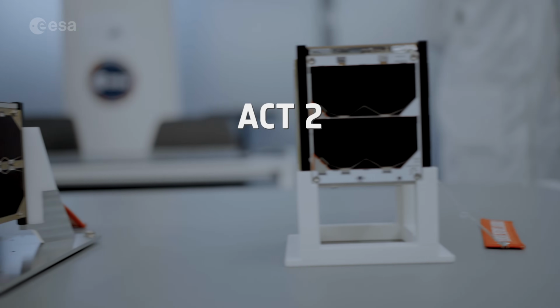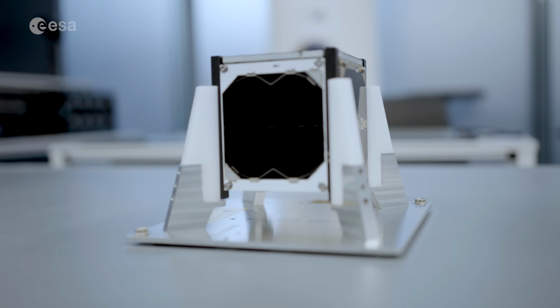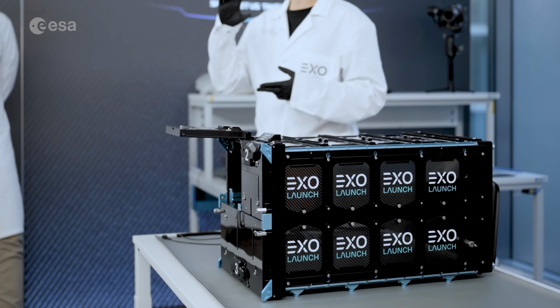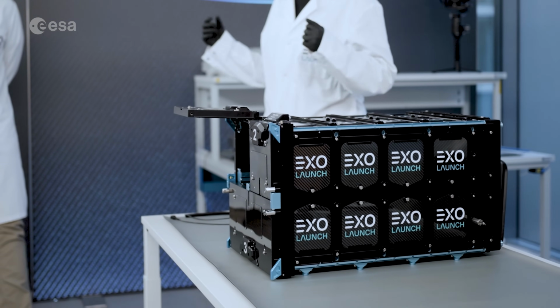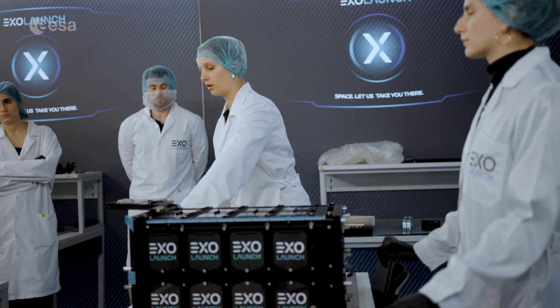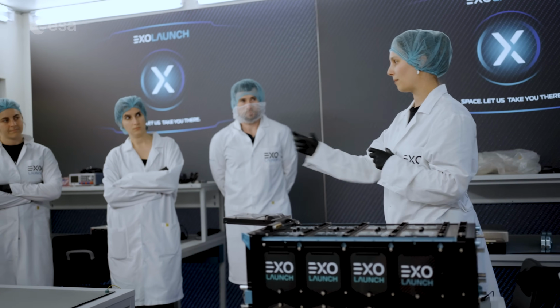Act 2. Satellites in a box. Unpacked, tested, charged, the CubeSats are ready to go into their deployer, a special box that will release them in space. Nadine explains how this will happen and walks the teams through a test run.